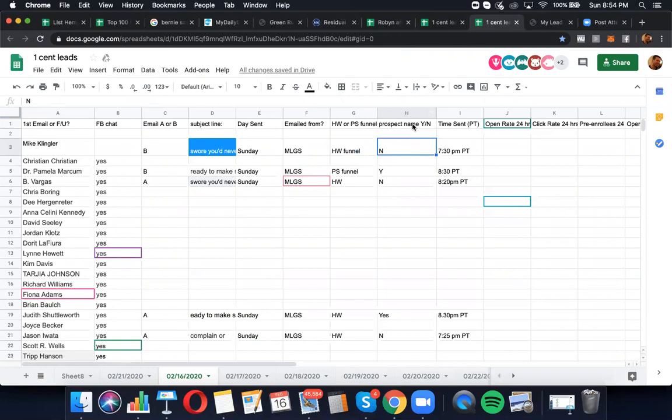And then H column, prospect name. Did you include the prospect name in the email? There's a way to do it, and I'm not going to teach this right now, but some of you figured it out or already know how to do this, where you can include the prospect name. I said no, I'm just keeping it really simple, but I'm going to start testing using their name and we'll start to see if there's a trend of a better result.